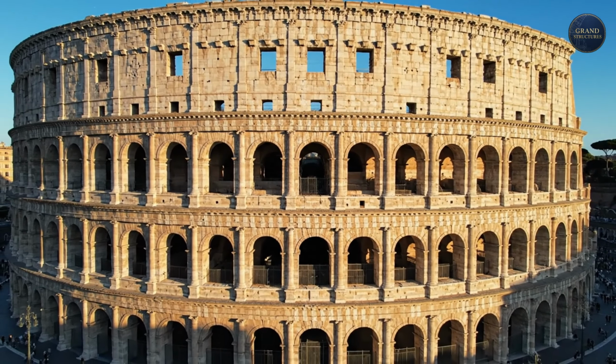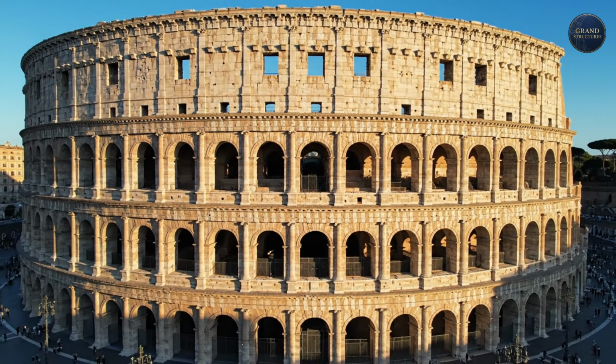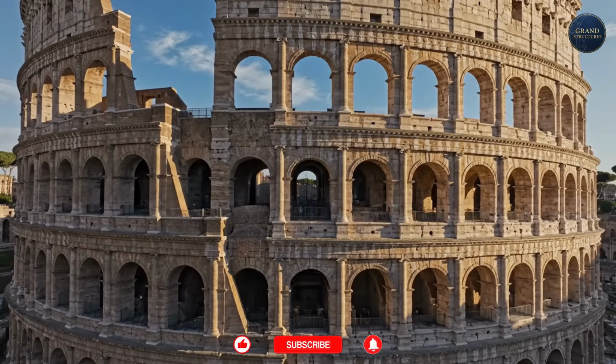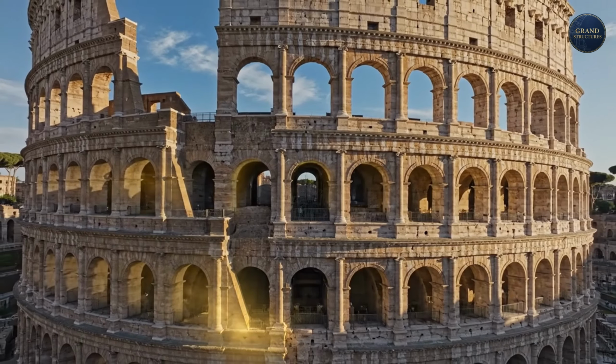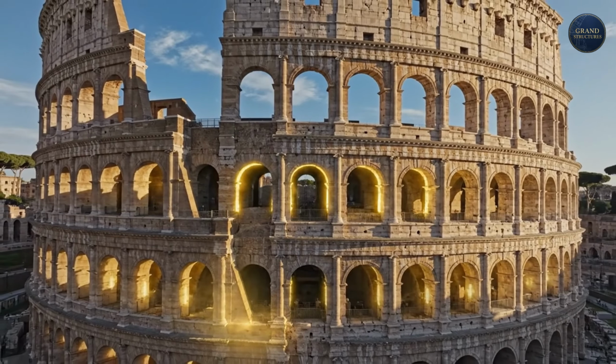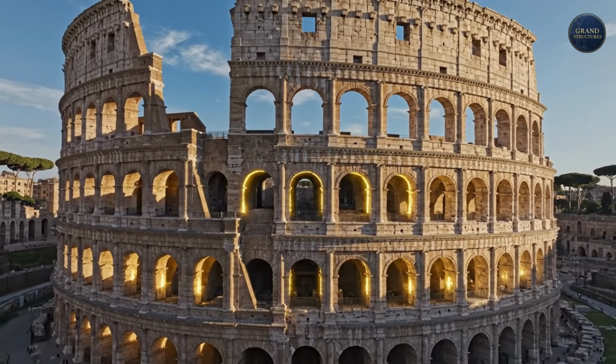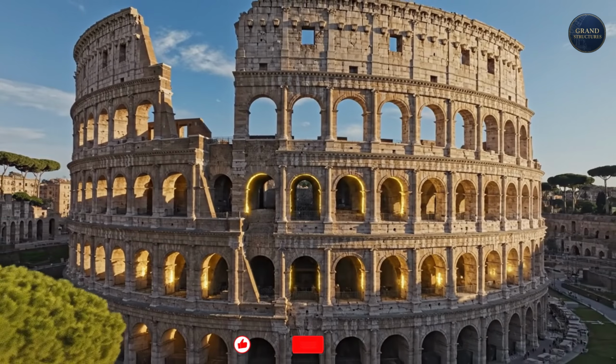The Romans didn't just use the arch, they perfected it and repeated it. Look at the exterior. 80 arches on each of the first 3 floors. This wasn't just for decoration. This repeating pattern created a rigid yet surprisingly lightweight skeleton.